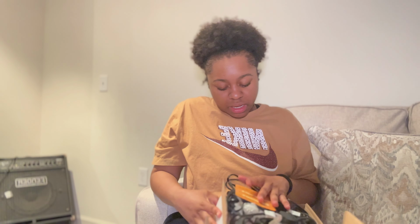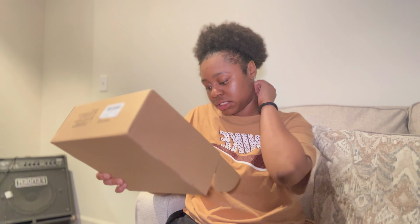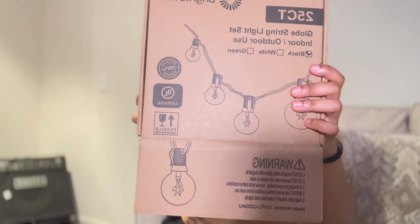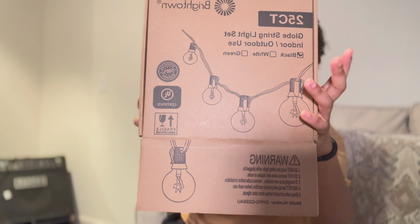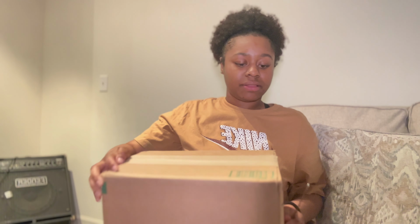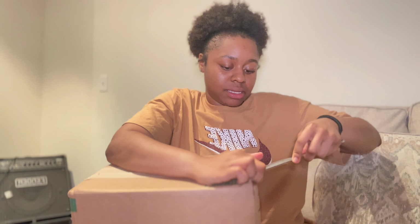Let me see what color they're gonna be, actually. I think it says it on the box. These are black. You got black, you got white, and you got green. We got black. And these are 25 count. She gave us two. I don't know if we're gonna have to use both of those, but we shall see. All right, so this next box.